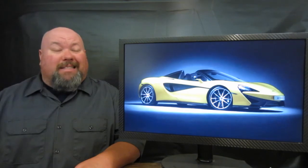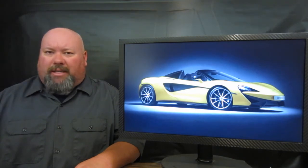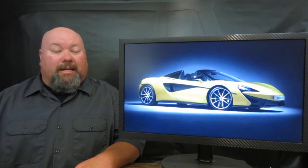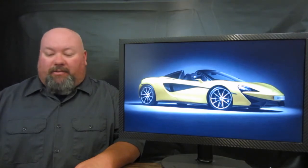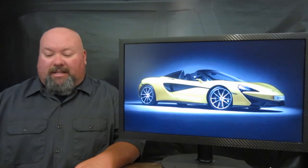Now this vehicle gains a tad bit more weight, but McLaren is claiming the 100 pounds that it actually gained is not done to stiffen the chassis. It's actually done in wind management and the buffering for when the vehicle top is down. Now this vehicle will be able to do the same trick at speeds of 25 miles an hour. It'll tuck the top down in just 15 seconds.